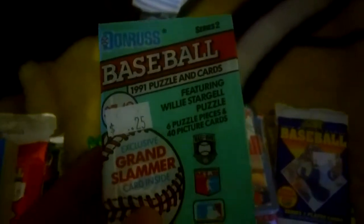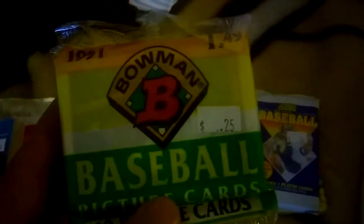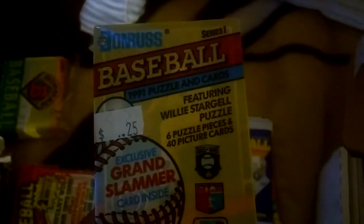91 Donruss Series 2. Bowman 1991. I'll leave this as it is. To have Billy Hatcher. What, Rob the Vlog? Send this to you. 1991 Topps Baseball. 91 Series 1 Donruss. 10 cents.